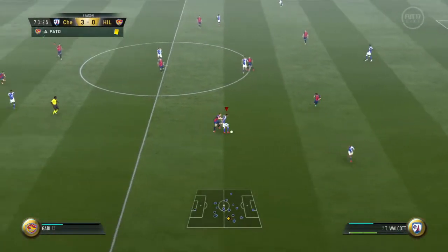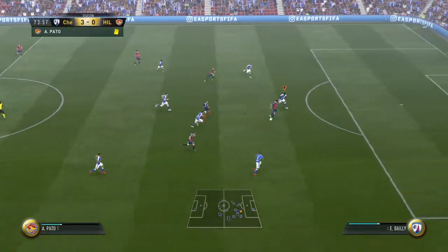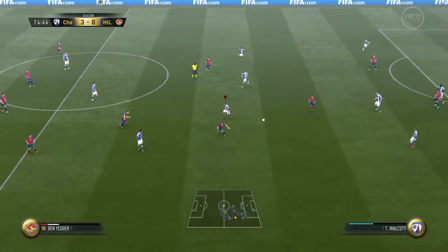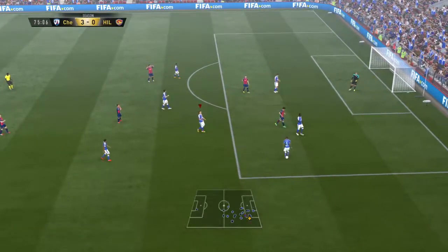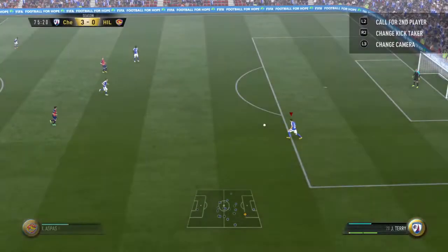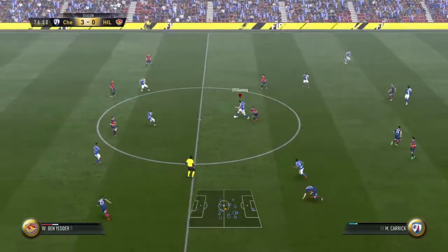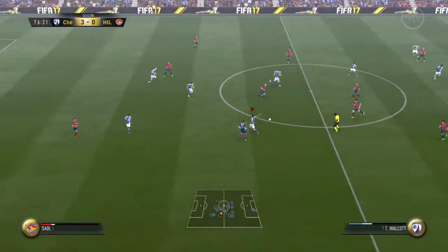Kieran Gibbs. Into the attacking third. And he's got the ball away from him with the tackle. Just a flick on with the header. They've kept possession. Alexandre Plateau is offside. Manager won't be too happy with that. So we're coming down now towards the last 15 minutes. Michael Carrick's pass cut out.